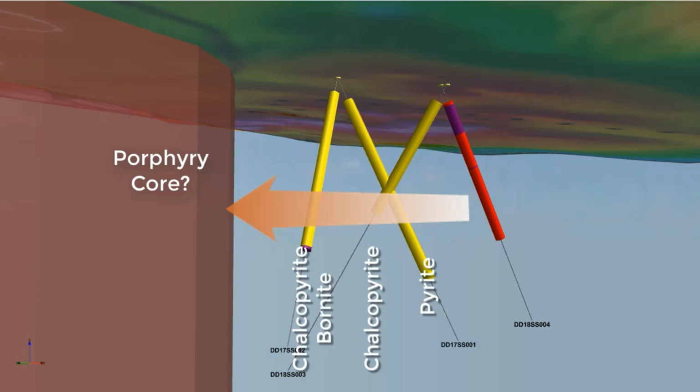It's going from pyrite and chalcopyrite mixed in hole 4, which again is similar to the Huckleberry, but is then transitioning to chalcopyrite only in holes 2 or 1 and 3. And in hole 2, we're actually seeing bornite introduced into that hole with the chalcopyrite. So that's a clear, gradual increase in temperature.